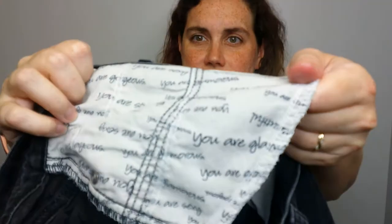All right, so I found these vintage Lee jeans. They say they're 16 petite. I was gonna try them on to see if they fit me. I have not tried them on yet. They look like they are definitely smaller than a 16, so that's why I thought maybe they fit me. If not, I will sell them. Yeah, I mean, they're technically a plus size. In the pockets, they have all these positive affirmations, like, you are glamorous, you are sexy, you are stunning. All right. Works for me.